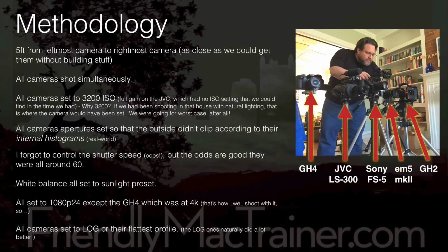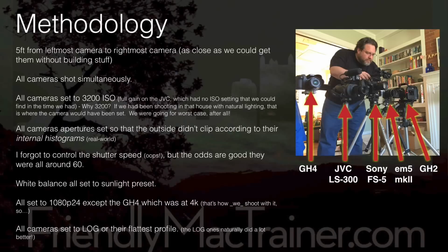All the cameras were set to 3200 ISO. Why did I do that? I wanted to see the noise. I figured when I'm shooting inside in a dark residential place, I might actually have it cranked up that high just to get the interiors. So I wanted to see what it was going to look like when that kind of noise was entered in. Like I said, this is a worst case scenario test. It's the impossible shot, so I wanted to make the cameras work as hard as I possibly could.